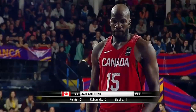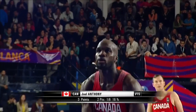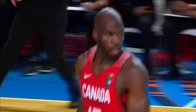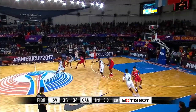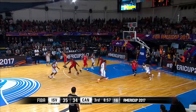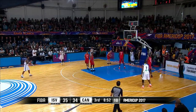With this start of the third quarter, do you think that Canada can control the paint today? They are supposed to. I think that after they went to the dressing room, Coach Rana told them to get more concentration on the defensive end and try to finish the plays that they were not able to finish in the first half. And now there's a foul inside.